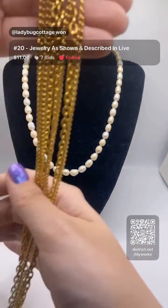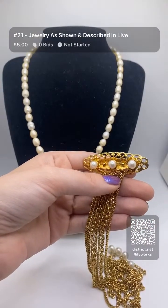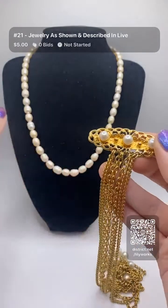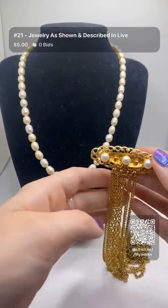Super awesome. And we will start this set at $5. So you get both of them for $5. Really lovely. Granny core style. One's real pearl and one is not.